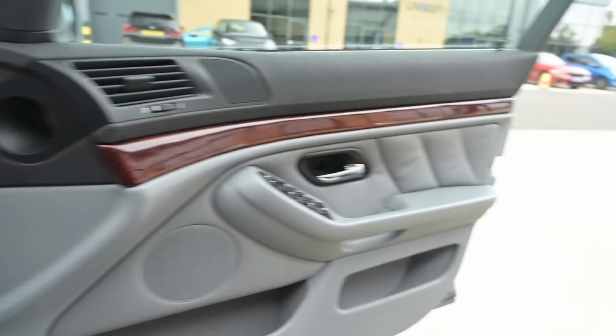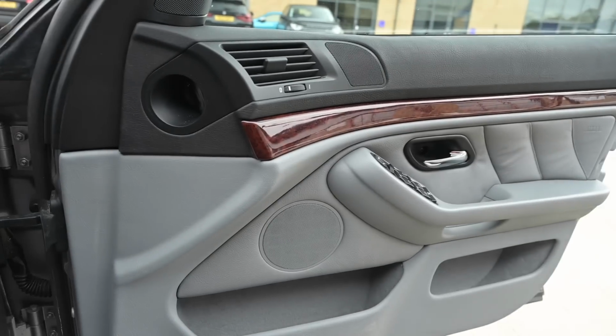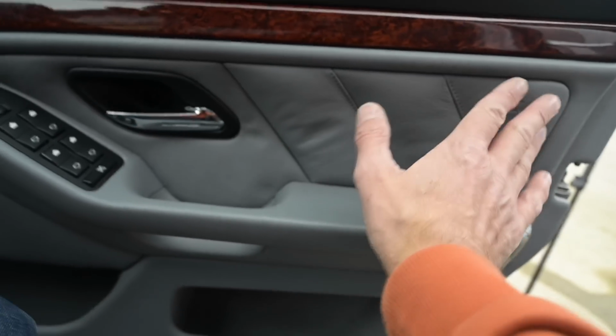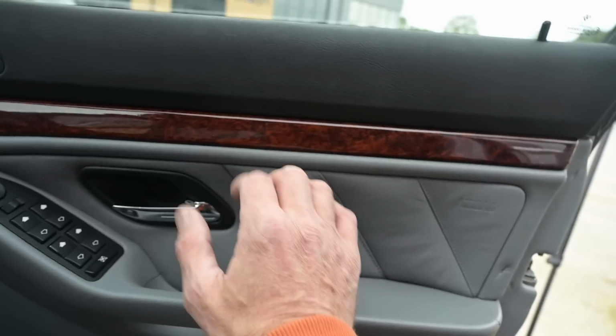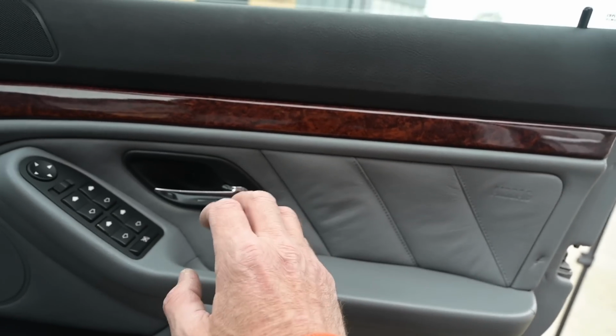Now, despite being the lowly 523, we still have all of the good stuff that makes the more expensive V8 engine cars just as much an E39 as this is. So over on the door we have got this lovely soft touch leather here around the door handle, which is diagonally stitched, slightly emulating in fact the M stripe logo, so just little diagonal thingies going on there, so there's always just a hint of the sportiness.